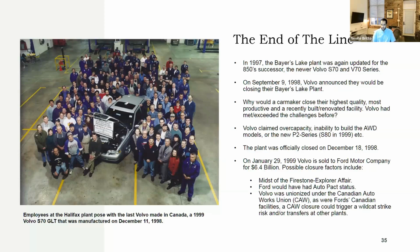And one of the elements, and I think this played in a little bit bigger, was Volvo was unionized under the Canadian Auto Workers Union, or the CAW, as were Ford's Canadian facilities. Had Halifax lasted and Ford shut them down later, there could have been threats from the CAW for wildcat strikes at other facilities. So it just generally made more sense to deal with that before the takeover. It's a little bit of speculation. That's what I think happened, but yeah.